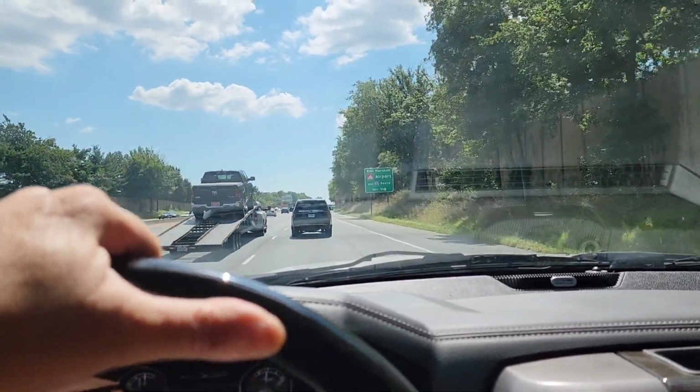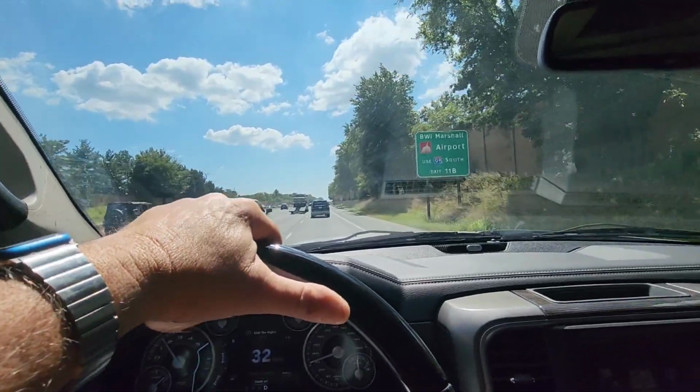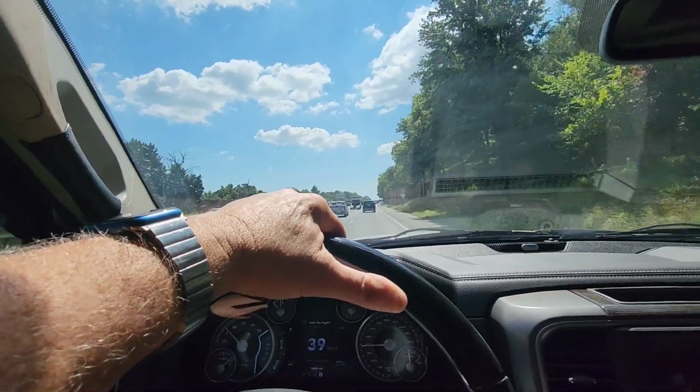I already know. She's like, Dad, you take the black one, I take the white one. I would drive both. I like it. I would drive both.